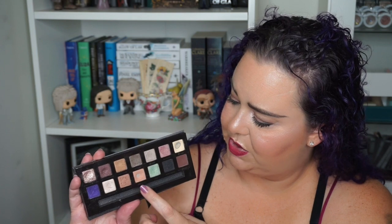Probably need some other colors pulled into it because the only real transition crease shade that I found that I could use was this Sherbet, and then I could use Hot Chocolate as well. But this is pretty cohesive if you can get away with a more yellowy brow bone or setting powder. Other than that, it's a lot of shimmers.